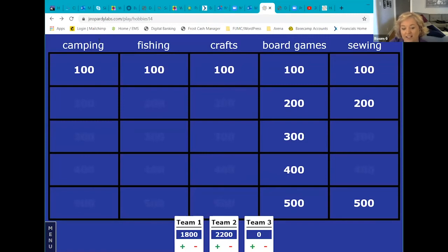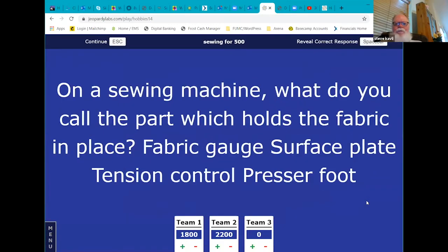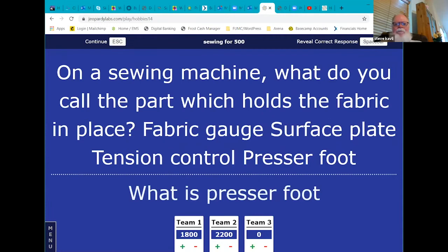All right, Patrick? Oh, sewing for 500. He wants to get up there. Yep. On a sewing machine, what do you call the part which holds the fabric in place? A fabric gauge, a surface plate, a tension rod, or a presser foot? What is presser foot? Got that one. Yep.